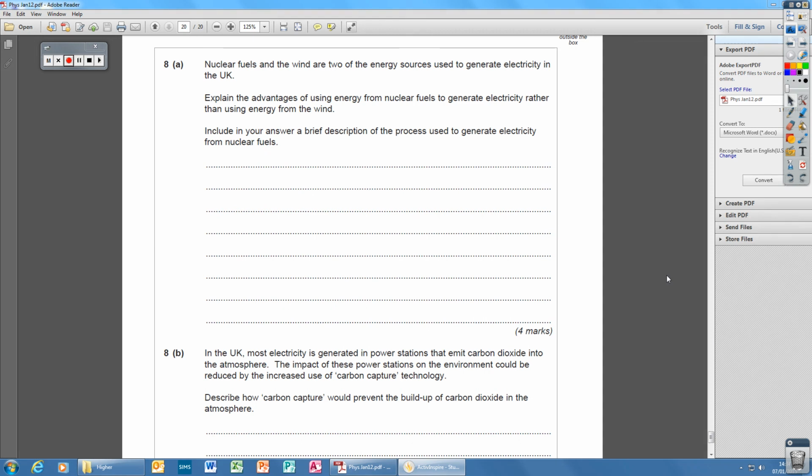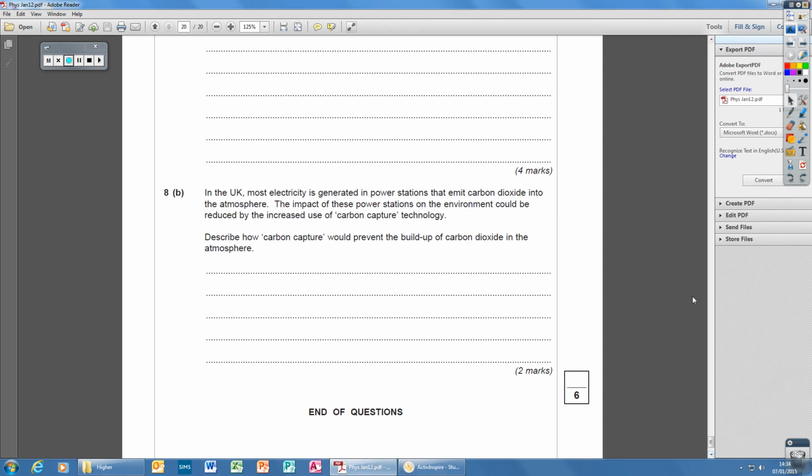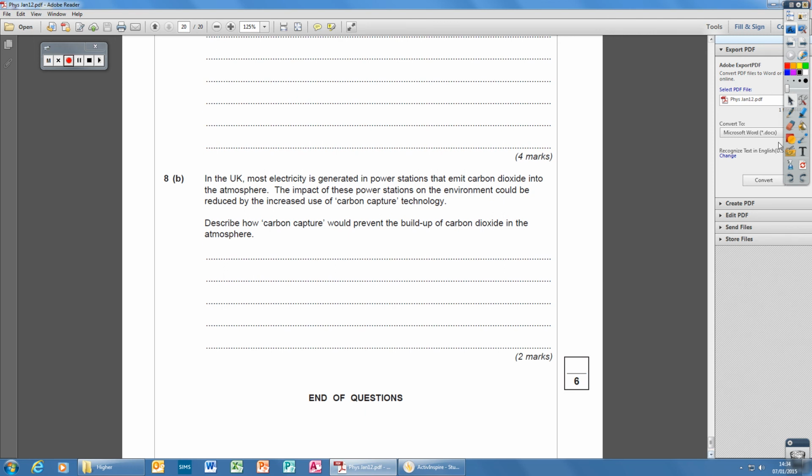Right, and the final last little bit of this. Again, a 2-mark question here. In the UK, most electricity is generated in power stations that emit carbon dioxide into the atmosphere. The impact of these power stations on the environment could be reduced by the use of carbon capture technology. Describe how carbon capture would prevent the buildup of carbon dioxide in the atmosphere. So again, there's 2 marks, isn't it? So I don't think it's really asking us about the greenhouse effect and global warming. I think we just have to say what we understand by the word carbon capture.